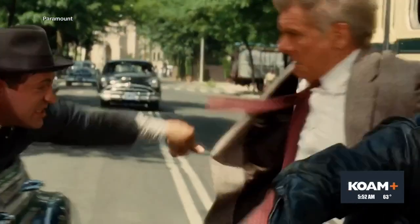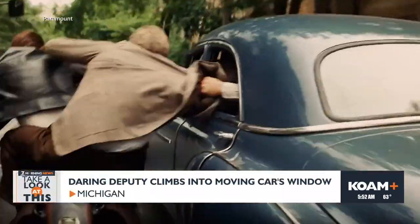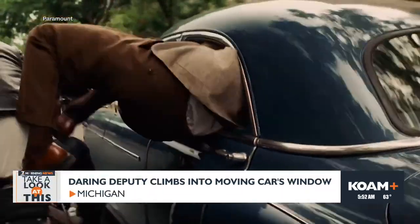Well, an amazing moving vehicle rescue attempt caught on camera as a Florida sheriff's deputy climbs from one vehicle to inside another while they're both driving down a busy road. Jeremy Roth has today's Take a Look at This. We've all seen it in the movies. A hero in hot pursuit makes a daring jump from one moving vehicle to another.